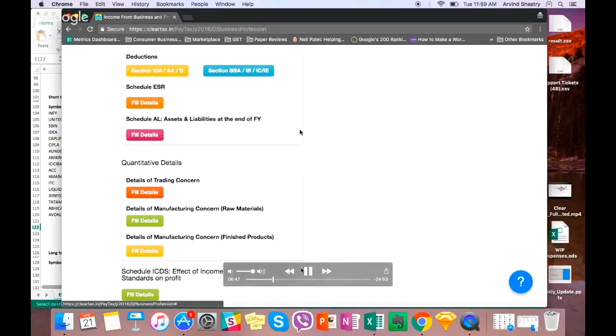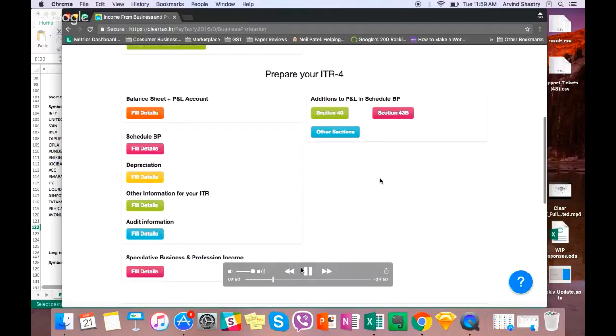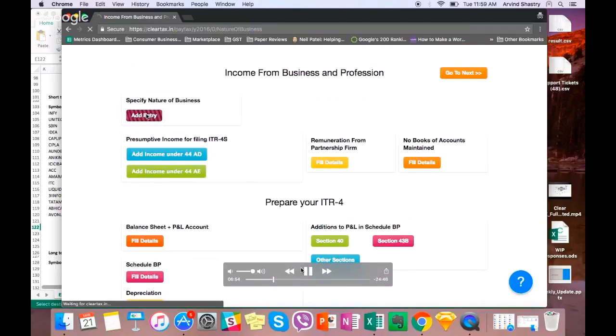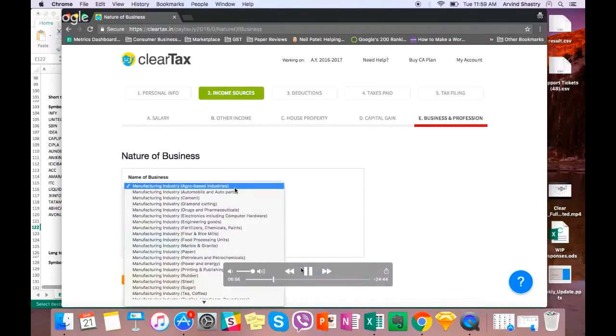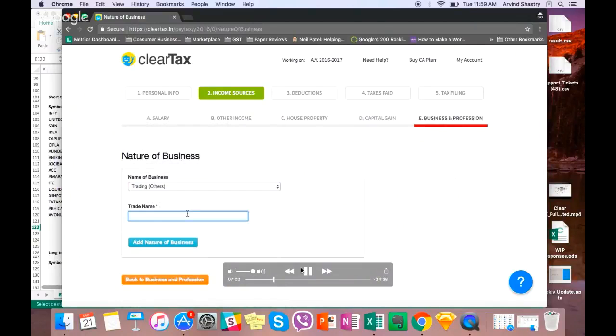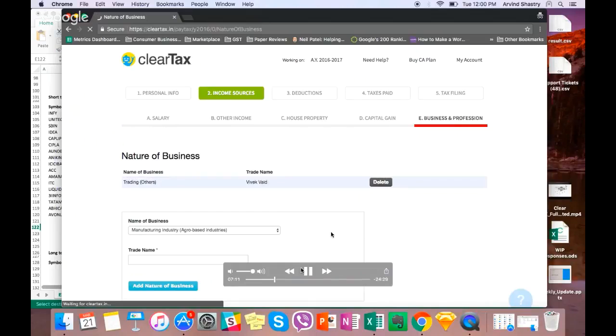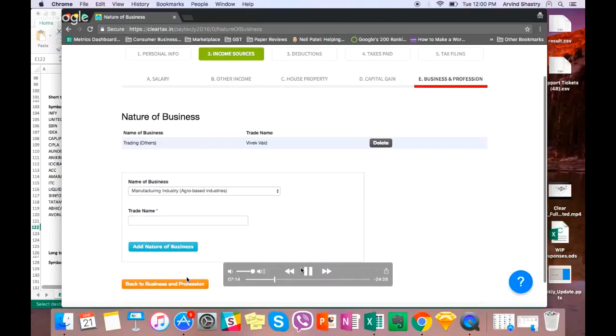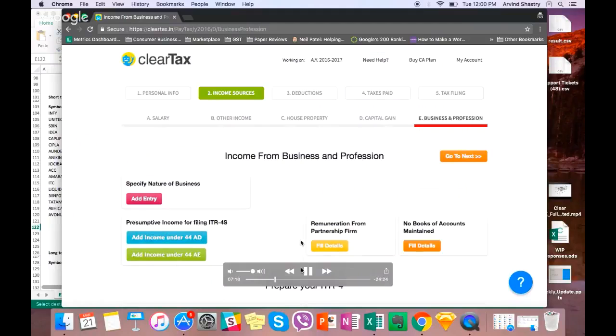Now we move to business and profession. There are two views over here. One is the advanced view and the other is the normal do-it-yourself view. I'll switch over to advanced view as I have to make the profit and loss account and balance sheet. First, you have to enter the nature of business over here. So the nature of business would be selected as trading, others.